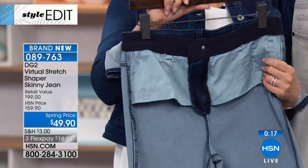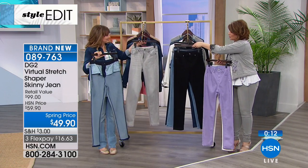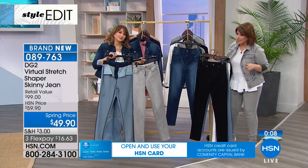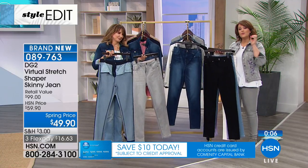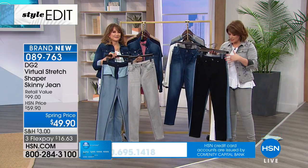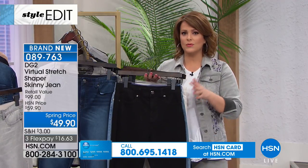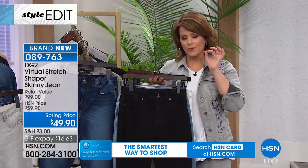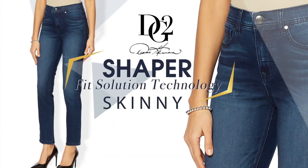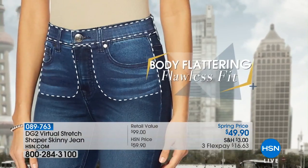So obviously these are inside out, but I just wanted to show you that rest of the story. Let's do the colors real quickly again. I want to do colors once again. Make your selection as soon as you can, and if you've always been curious about a skinny jean, this is the one to try. It's the tummy panel, the stretch waistband, the virtual stretch that you love. I promise you, you might start loving a skinny even more than a bootcut, dare I say it. So it's the shaping solution, Siobhan, that everybody's going nuts over.